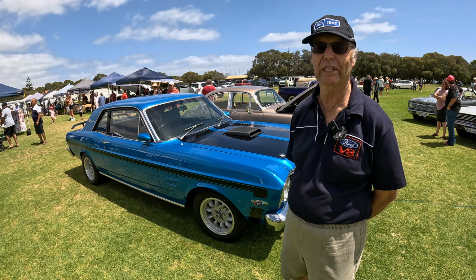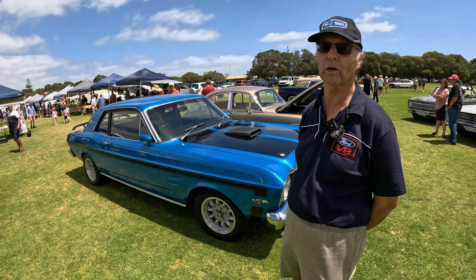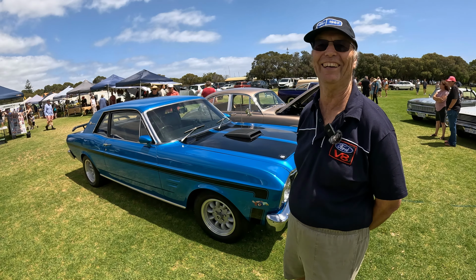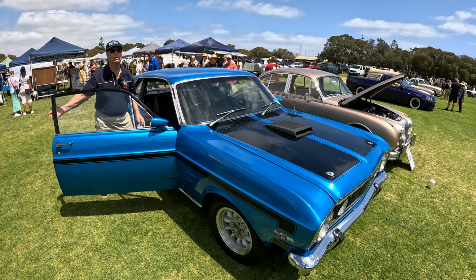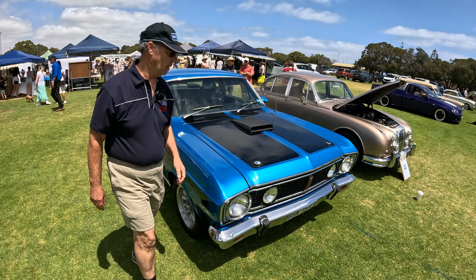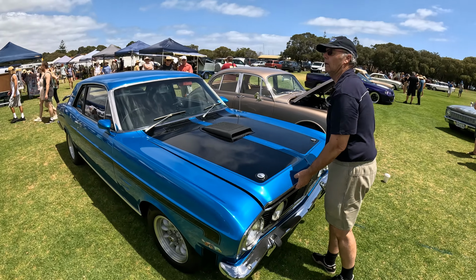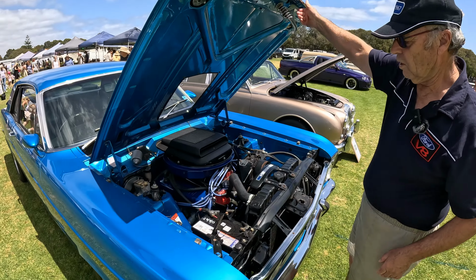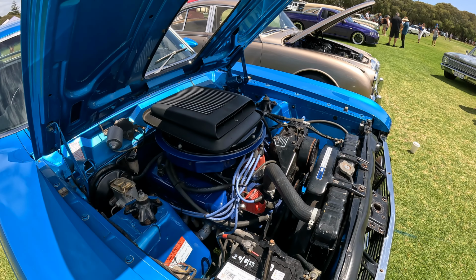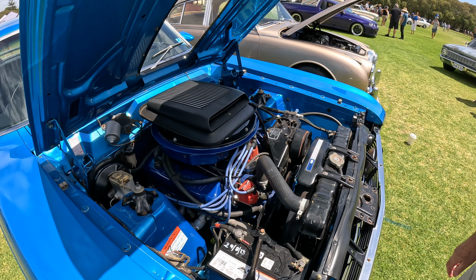No, I just love it. I saw one decades ago in a magazine. A guy had one in Sydney. And from that moment on, I thought I got to have that. And talk about the engine and drivetrain in the car. Yeah, T5. I did have a top loader in it. Didn't like it. T5 is much smoother, and as I said, it's a 351 roller cam Windsor.